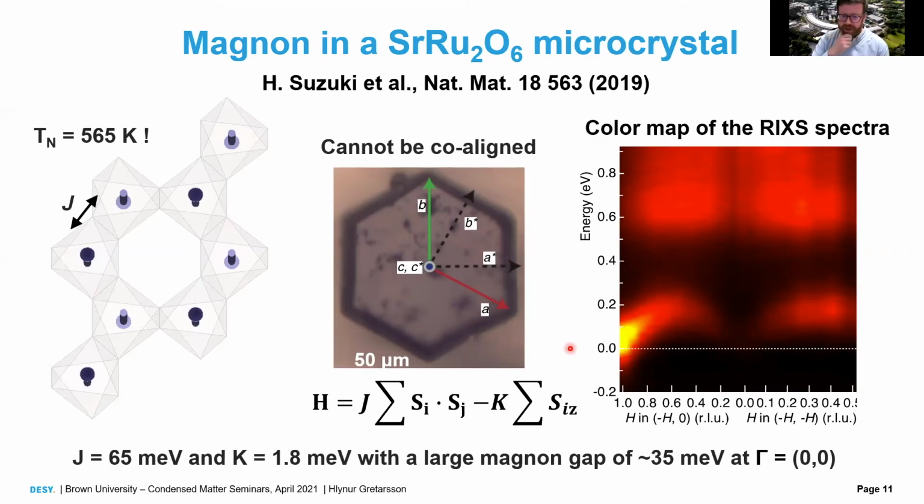Okay, so I think I've now shown you, hopefully convinced you, that this instrument is capable of measuring magnons. And this was actually taken with a resolution that was 150 meV. So we've improved it by a factor of 2 since then.